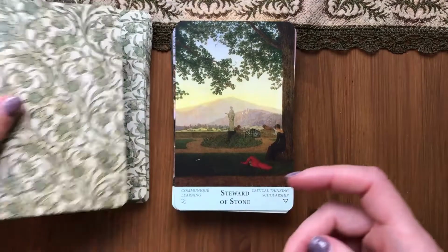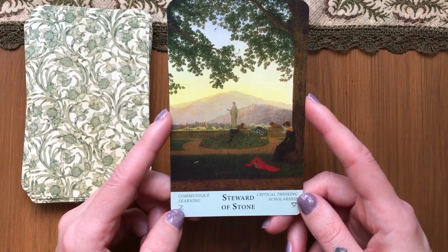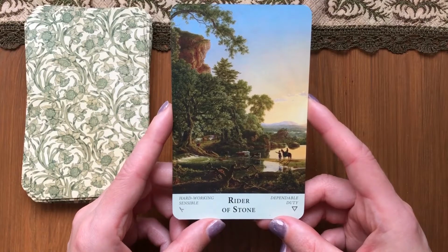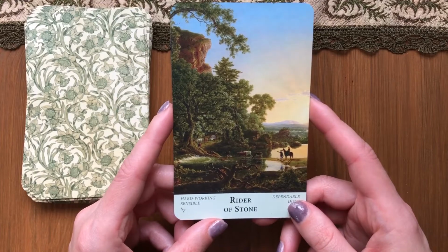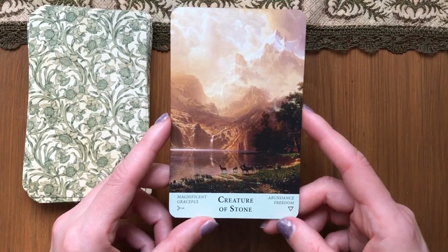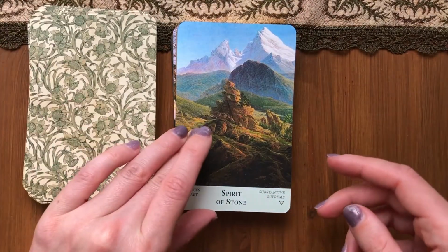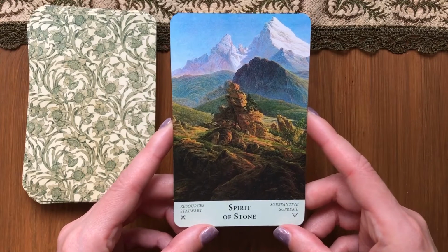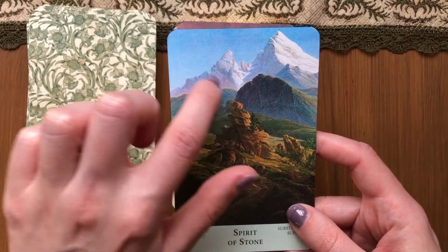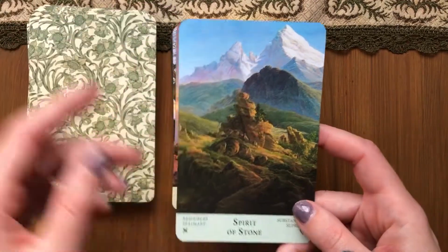Interesting. Okay, stewards are the pages of pentacles, reading, being outside. Was a hard one. Rider of stone. Oh yeah, not very let's gallop forward and be energetic. Creature of stone. I kind of like this creature and kind of don't like it. And the spirit of stone. That's a good one too. And this looks like a face. It's like a mouth with a mustache and then two eyes with big bushy eyebrows. And because it's a wizard, obviously, it needs a hat.